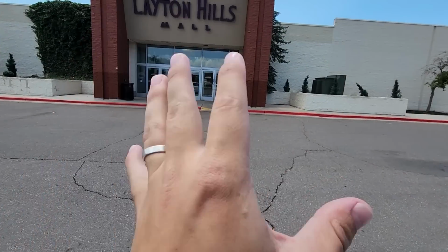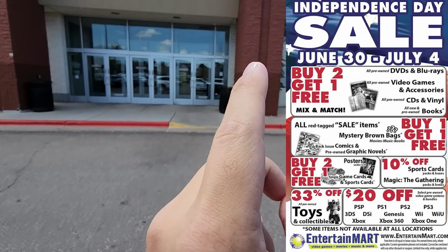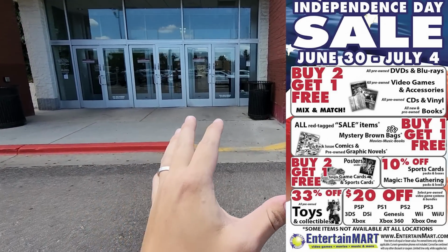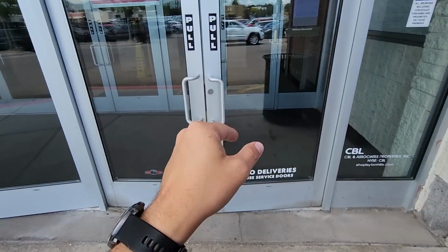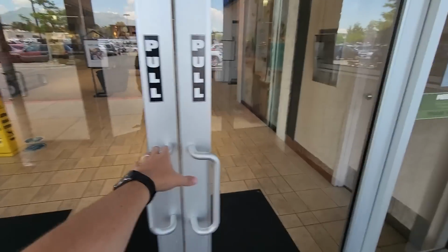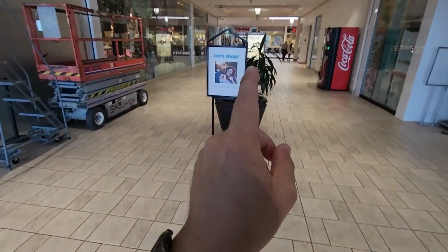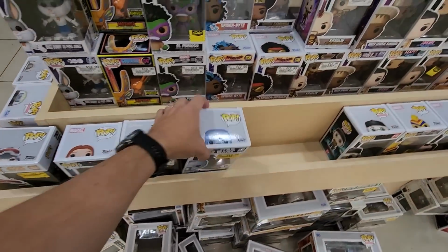All right, folks, we are here at the mall, here to take advantage of that sale that they are having at Entertain Mart. Usually they will have these during holidays and everything like that, but everything today with the yellow tag is going to be 30% off. So we're going to take advantage of that, see what good deals we can find, and maybe find some rare pops for cheap. I mainly want to focus on stuff that you don't see very often, guys.